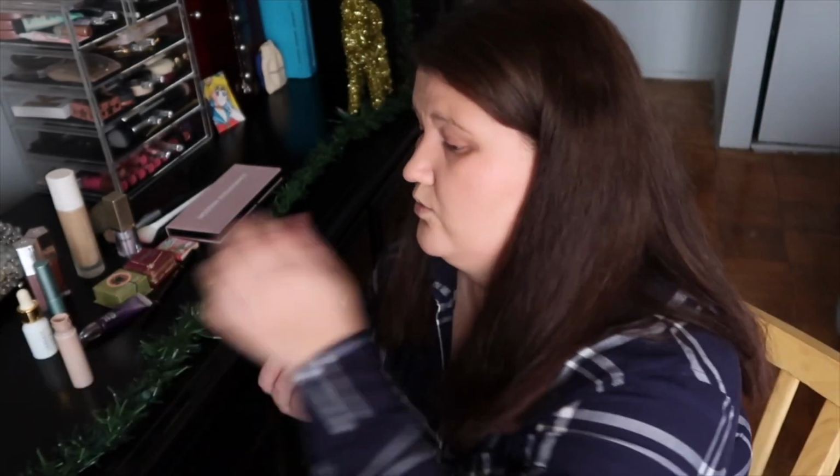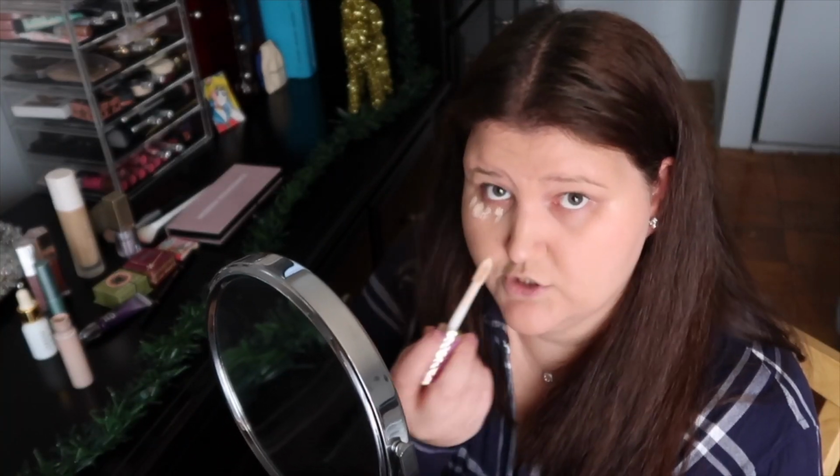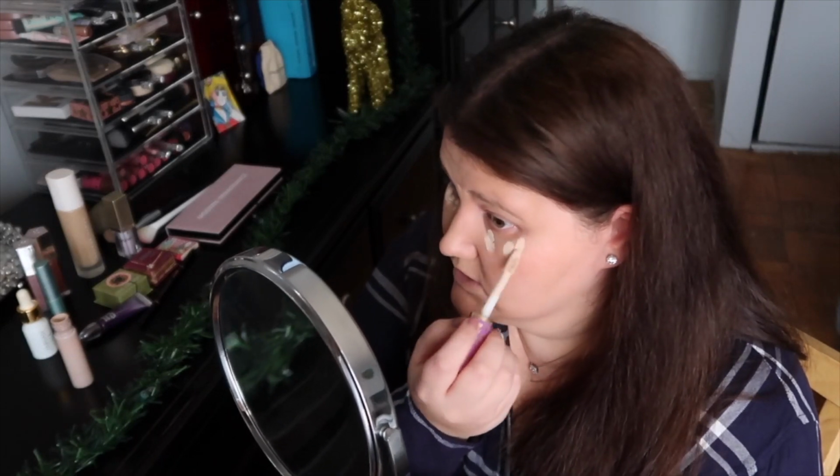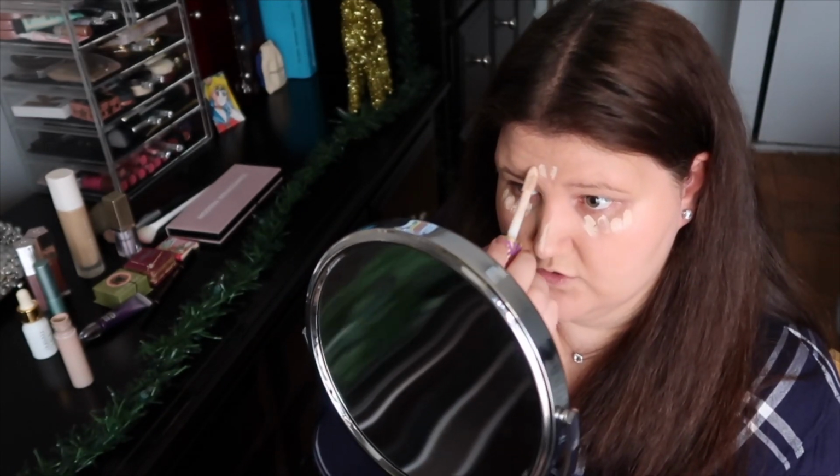And this color is in light. It is winter, so my skin is fairly light. Usually in the summer I use light medium, but in the winter I will use light because basically it does the job. So I just dab a little under my eyes. I just do a few little strokes like so, as you can tell, see? And then I do a little bit on my chin, a little bit on my nose, and I also do a little bit on the forehead area.